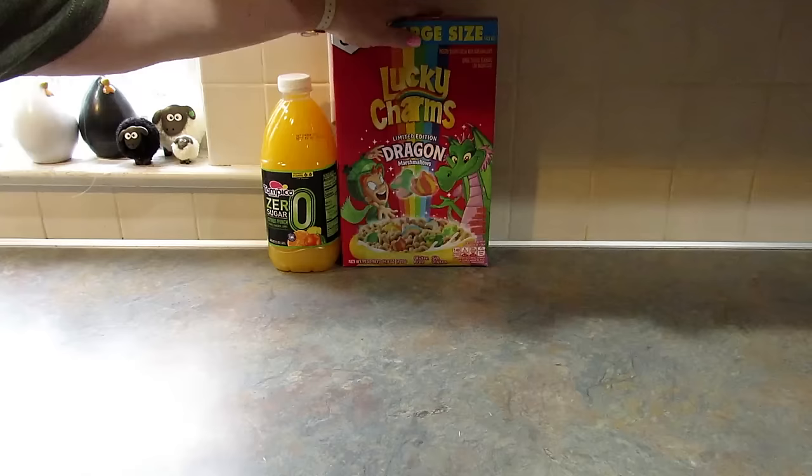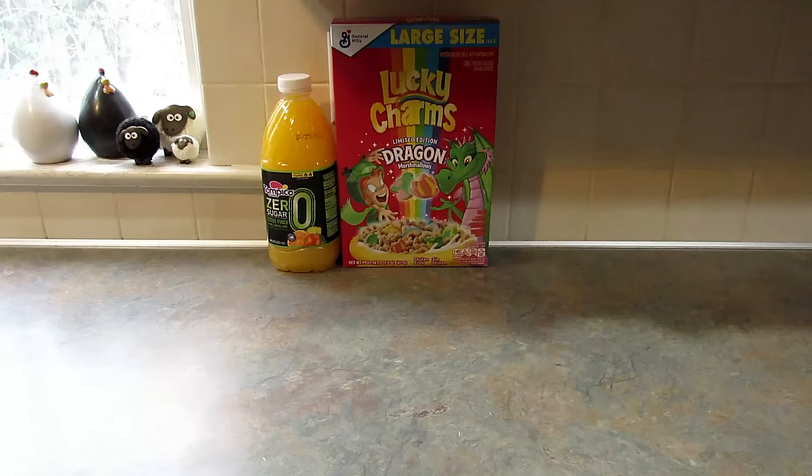I have lots of videos on making Rice Krispie treats, but you can do the same thing with Lucky Charms or really any cereal, and they turn out really fun and tasty, of course.